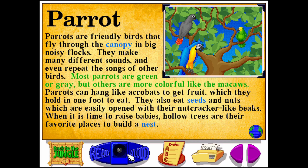Parrots can hang like acrobats to get fruit, which they hold in one foot to eat. They also eat seeds and nuts, which are easily opened with their nutcracker-like beaks. When it is time to raise babies, hollow trees are their favorite places to build a nest.